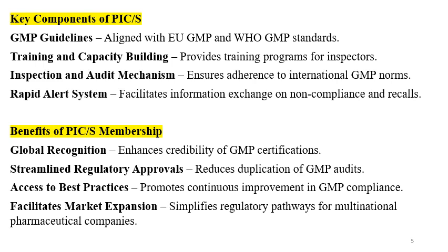What are the key components of PICS? First is GMP guidelines, then training and capacity building, inspection and audit mechanism, and rapid alert system. All these are the key components. GMP guidelines are aligned with the EU GMP and WHO standards. It provides training programs for inspectors, ensures adherence to the international GMP norms, and facilitates information exchange on non-compliance and records.